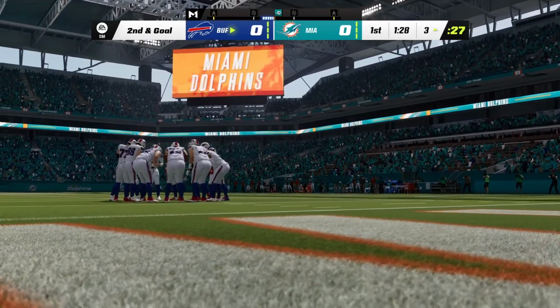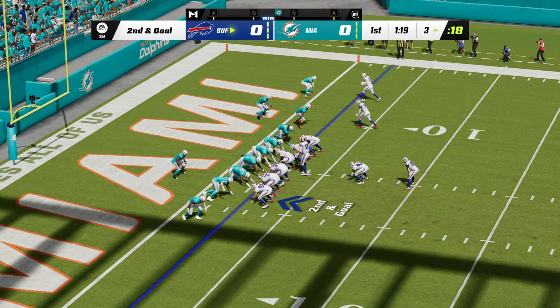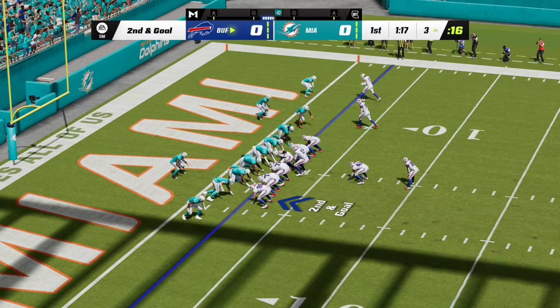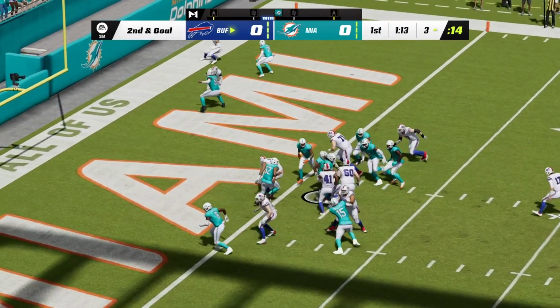Because you know what it's like to start a ball game. You're so amped up and ready to go, and sometimes the execution isn't there. They've been flawless so far. Well-drilled, well-prepared, and excited to start this game.